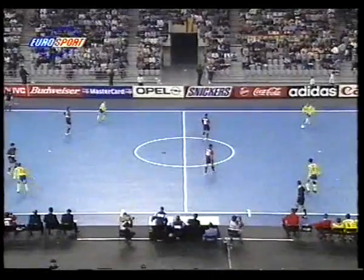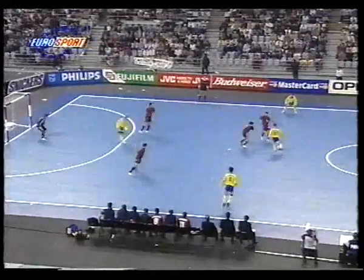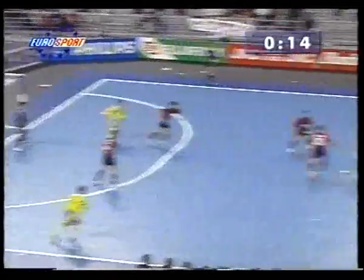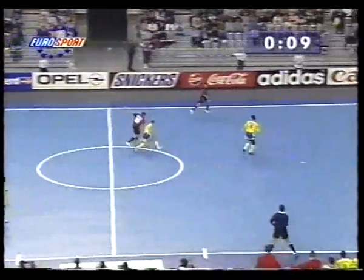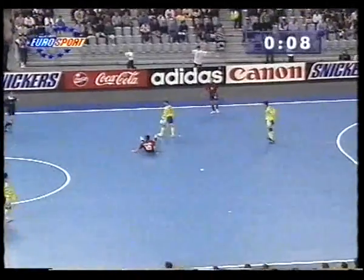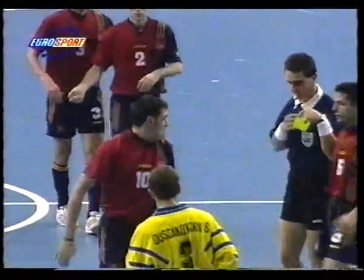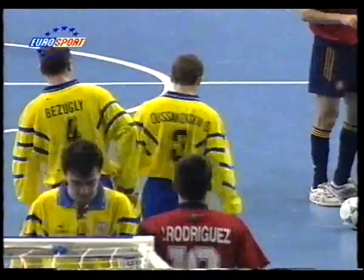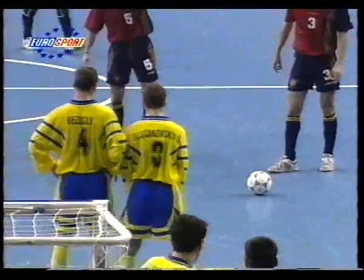That's to indicate a fifth foul has been committed. The next one is a free kick from that white spot you see in the center of the screen. Lockage defense. Spaniards breaking away again. That'll be a free kick. And only a few seconds remaining. A yellow card there. Osakovsky gets it. Another free kick.